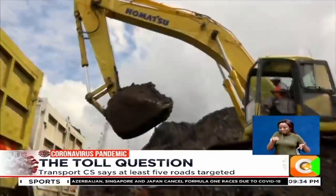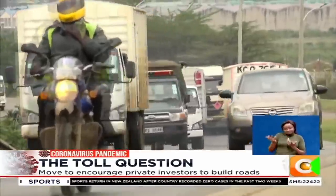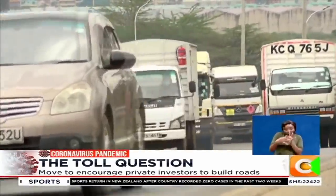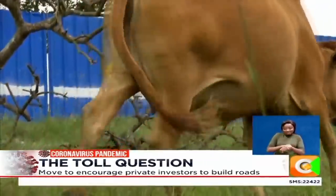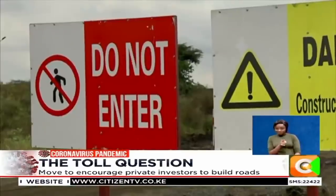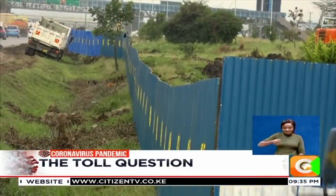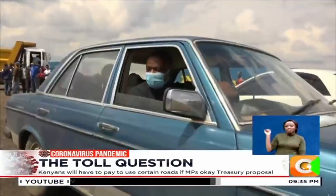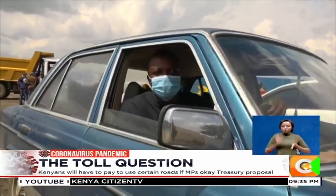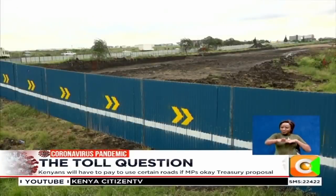The government is on an attempt to lure investors who may be looking for opportunities to finance, construct and operate roads. If the proposed Public Roads Toll Act goes through, motorists will pay road tolls to be allowed on some of the busiest roads. Vitalis Kwena is a regular user of the ever-busy Mombasa Road. He says the imagination of driving on a less congested road is mouth-watering.